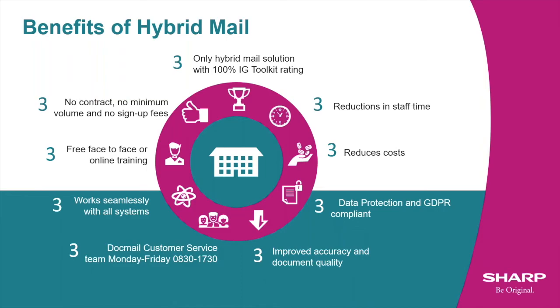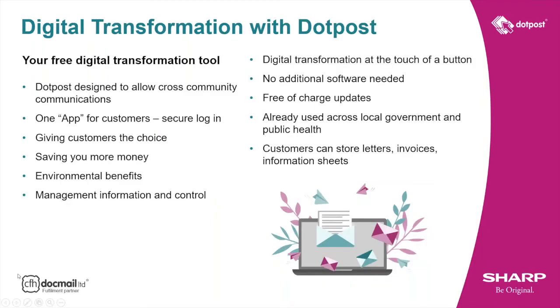And if you can press print at the moment and print a document out, then you can press print in with the hybrid mail system and it will transfer that document out as well. And then the final piece for us is the digital transformation with the secure e-delivery.